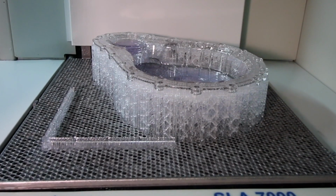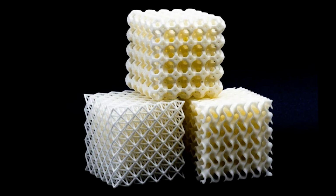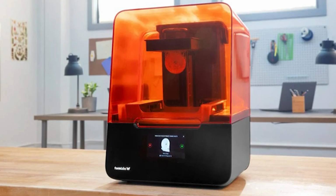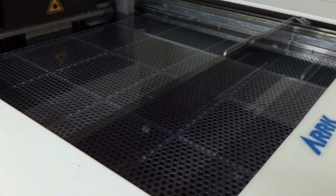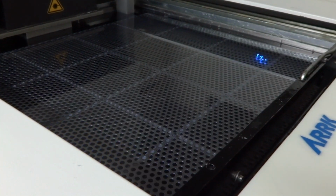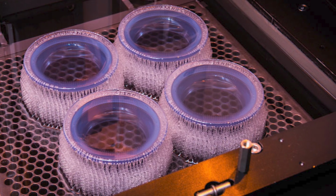SLA 3D printers use a process called photopolymerization, in which a laser is used to cure liquid resin into a rigid plastic. SLA resin 3D printers have become very popular because they can make prototypes and parts with precise details and a smooth finish in a wide range of cutting-edge materials. The optical, mechanical, and thermal properties of SLA resin formulas let them compete with standard, engineering, and industrial thermoplastics.